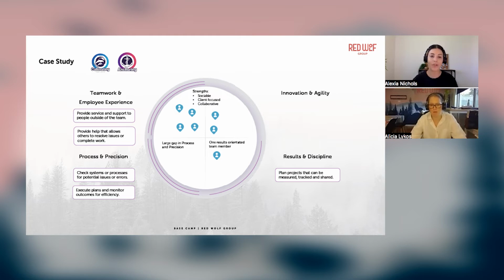What about some gap areas? So what can we see here with the team? What might be a gap area for them, especially as we're linking it up to the objectives? Where's a little bit of a gap area or where the team might need to flex? Yep, lack of process, 100%.